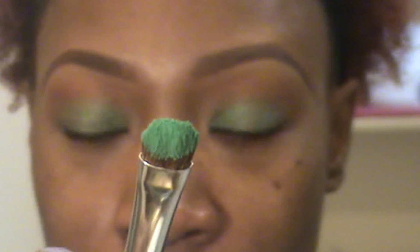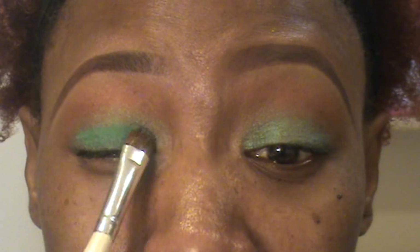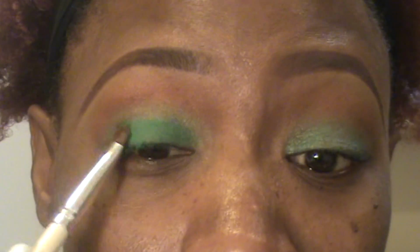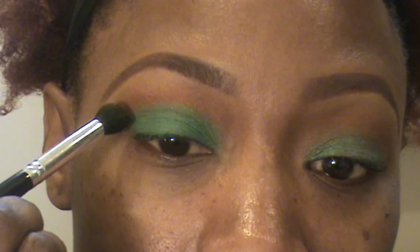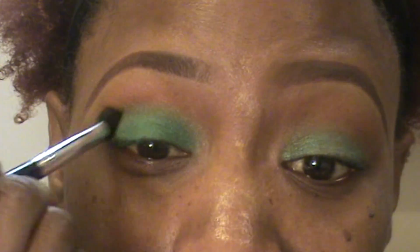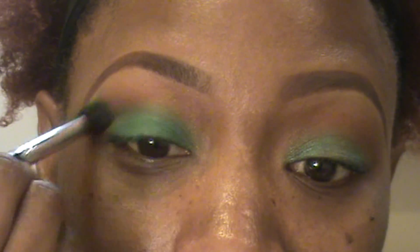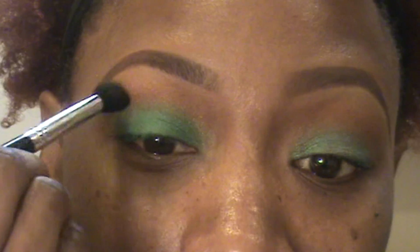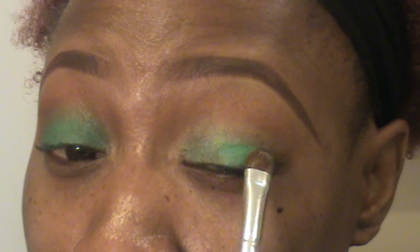Now I'm going in with this green shade from the palette, and I'm applying it all over where I put the Edgy Emerald. I flip the brush upside down so I can get right on top of my lash line to make sure there are no gaps in color. Of course, I keep the same crease brush, and I keep blending out every time I put a color. Make sure there aren't any harsh lines, so I just blend, blend, blend, and keep blending.